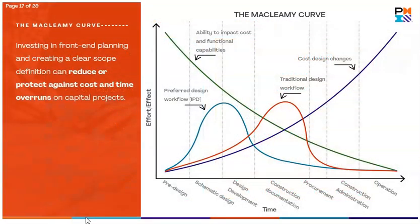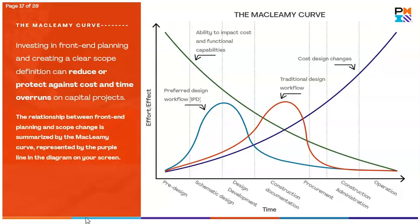When changes are encountered on a project, they often result from uncertainty at inception. Therefore, investing in front-end planning and creating a clear scope definition can reduce or protect against cost and time overruns on capital projects. The relationship between front-end planning and scope change is summarized by the McLeamy curve, represented by the purple line in the diagram on your screen. Hover over each colored line to learn about their impact on traditional built environment projects.